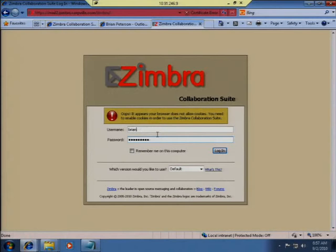Say that one more time. Single sign-on with Active Directory? Yeah, so single sign-on is actually coming in our next release. You can check out pmweb.zimbra.com for all the features and capabilities that are coming in our next release. And SSO with AD, Kerberized directories, is coming.